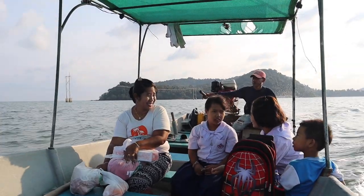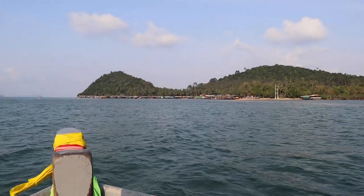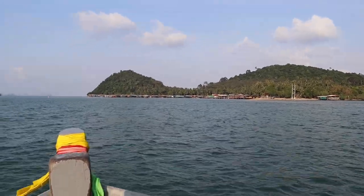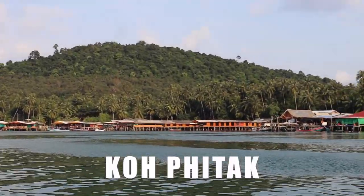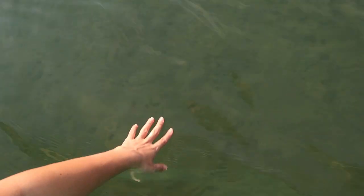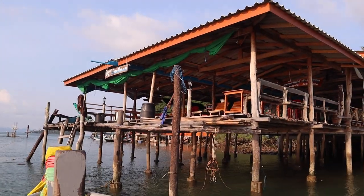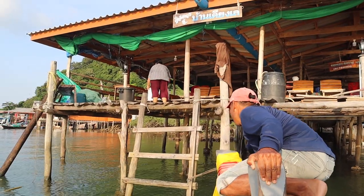And see, we are on the boat with all the children because they just went onto the mainland to study. They don't have any school there because the island is just so small. Almost there. The water is just so clear, you guys. That's Auntie Lake, I guess. It's cool.